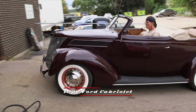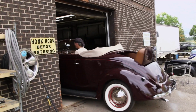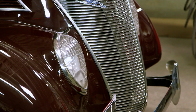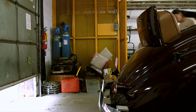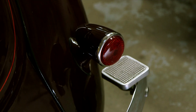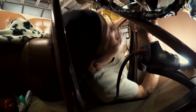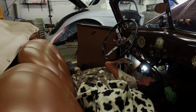I got Larry taking this '37 Ford Cabriolet out for a test drive just to make sure it's all okay. Owner wants to take it to a few shows, and, well, Larry gets back, none of the lights are working. This is the switch here on the steering wheel, and there's no lights anywhere. No headlights in the front. No lights back here, so I'm going to have to check that out. Oh, there's the power side right there.